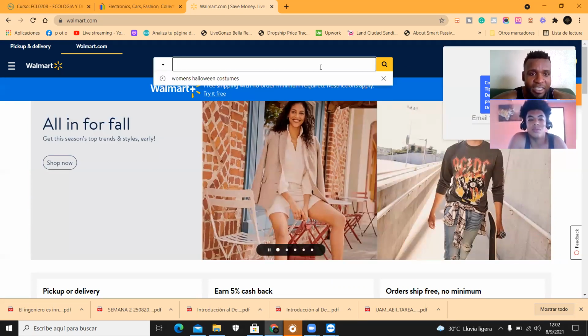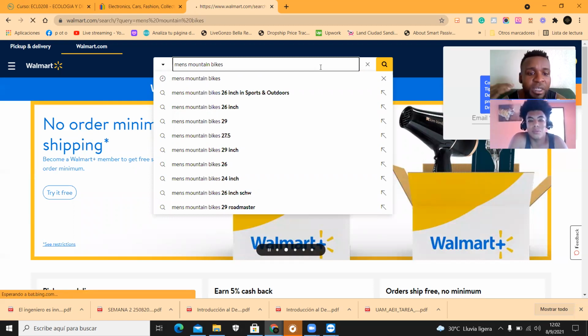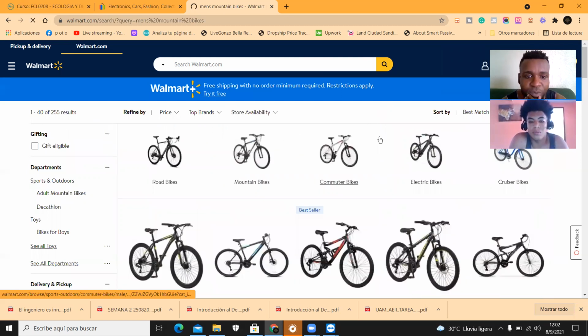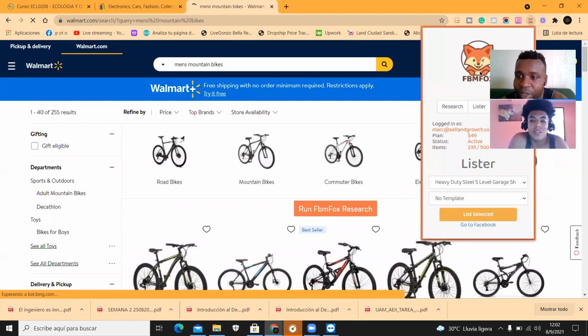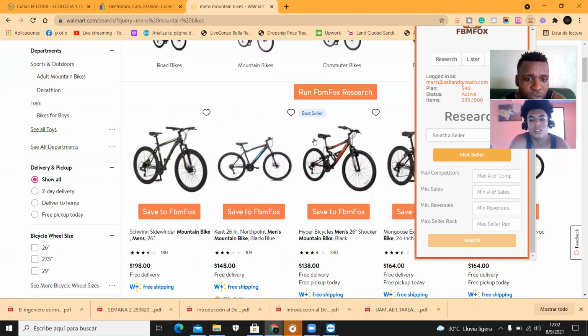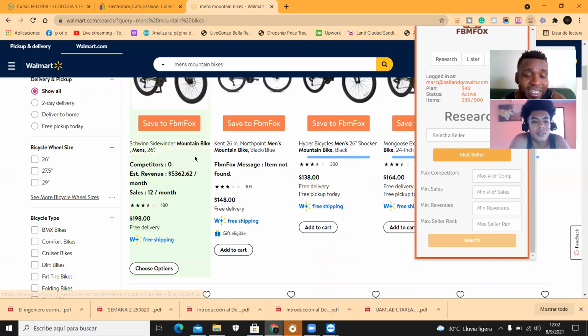I've done a lot of examples with men's mountain bikes, but I'm gonna do full product research showing you the ideal pricing and how you should title the item and so on. If you look at this page, this is a Walmart page. I just searched for men's mountain bike. I came on FBM Fox here in the corner, I go to research, I hit search, and where you see this thing moving, FBM Fox is doing sales data.